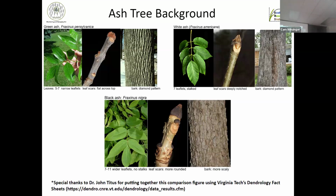So I've been passing around my portable ash tree there and trying to challenge people to tell me if that's a green ash or a white ash. Because with the available information, it's up for interpretation. It's not very gross.